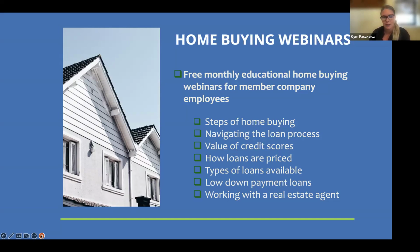Meeting with the lender is kind of the first step. So we really encourage you to stay in the process and not give up hope. A lot of Coastal Housing employees have been able to make this happen.